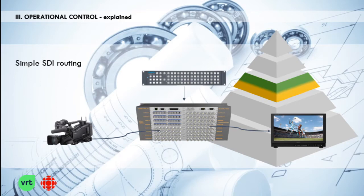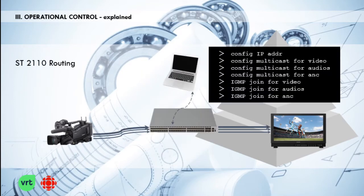And the connection of that source to that destination is as simple as punching a source and a destination on the panel, and everything, audio, video, ancillary data being embedded in the SDI, the signal flows and you get the image on the display. Now, the next one, we do the same, but in the 2110 world, 2110 alone without control protocols.